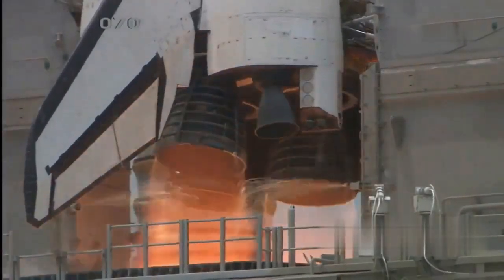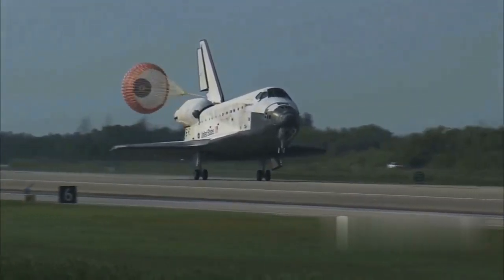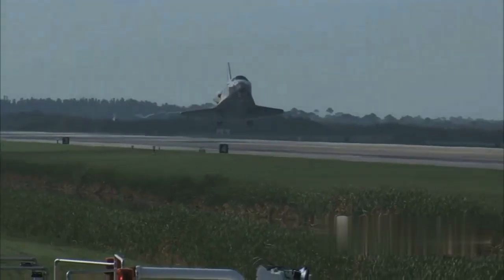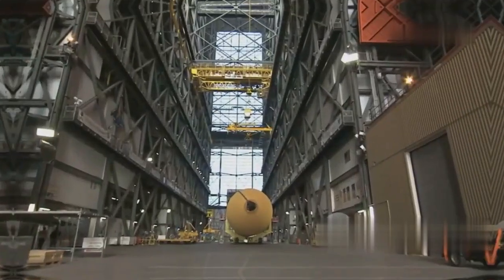Before we had Columbia, Challenger, Discovery, Atlantis, or Endeavour, there was Enterprise. This first space shuttle, however, never tasted the vacuum of space. Enterprise was our test pilot, our guinea pig in the sky. It was used for atmospheric test flights, helping engineers and scientists understand how the shuttle would behave during takeoff and landing.